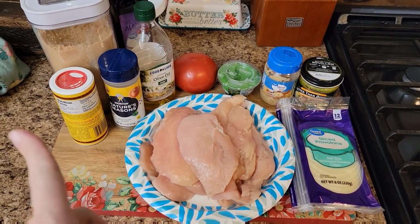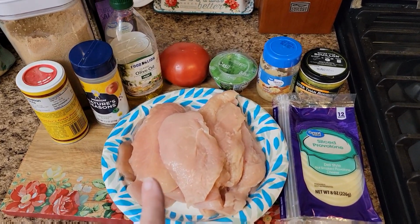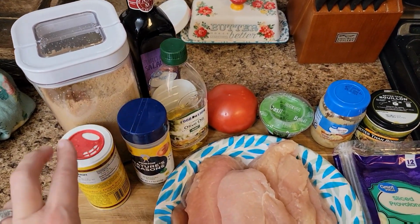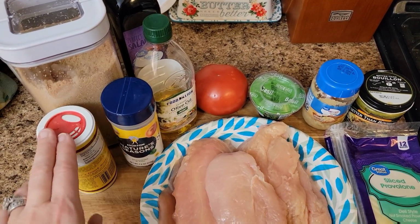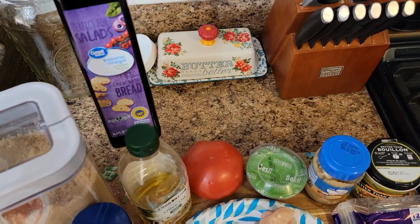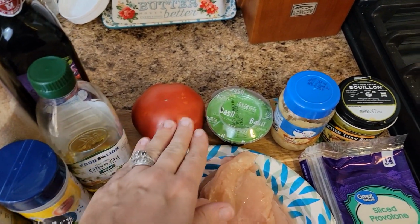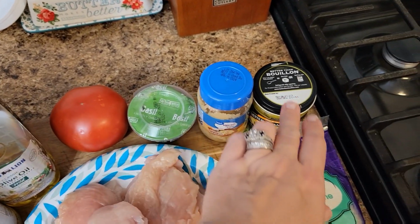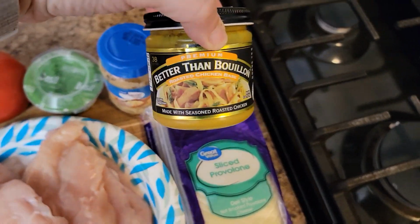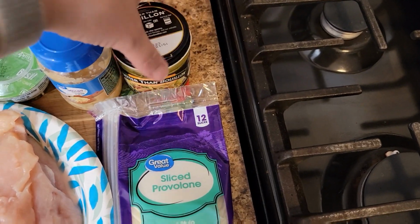Hey y'all, tonight's dinner is Caprese balsamic chicken. So we'll see. I have some brown sugar and of course seasonings of your choice, but I've got Cavender's and nature seasoning. You will need some balsamic vinegar, some olive oil, tomato, basil, garlic, some chicken. I got the better than bouillon here because you need to have a cup of chicken broth, so I just have this kind. I'll make my own.